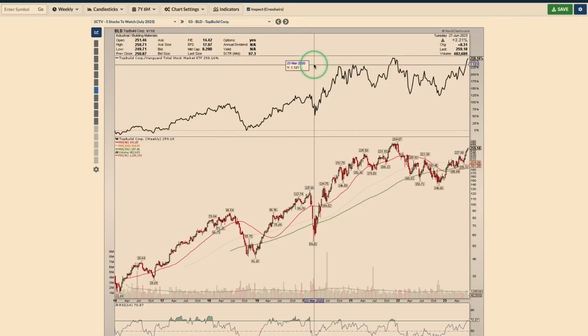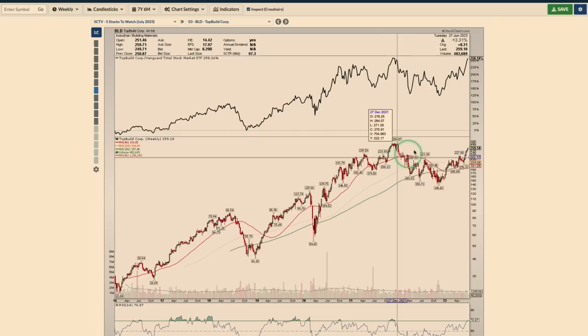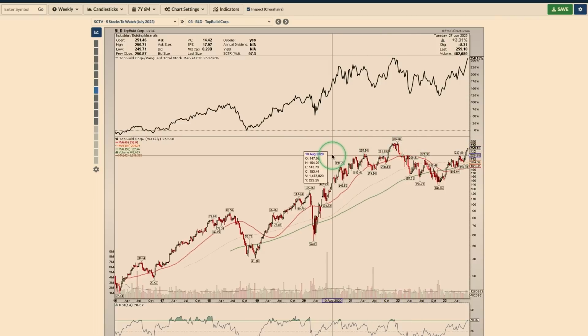So I love to see this across two perspectives. We're set up well on the daily. We're set up well on the weekly. We do have a little bit of overhead supply up to that kind of 284 range. But this is kind of that first level breakout that I would watch around that kind of 235 level. That was kind of my initial look at this chart when it comes across my radar.